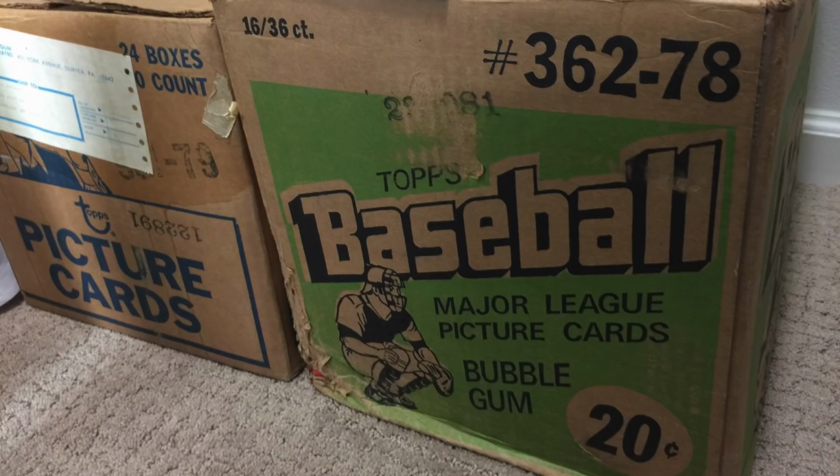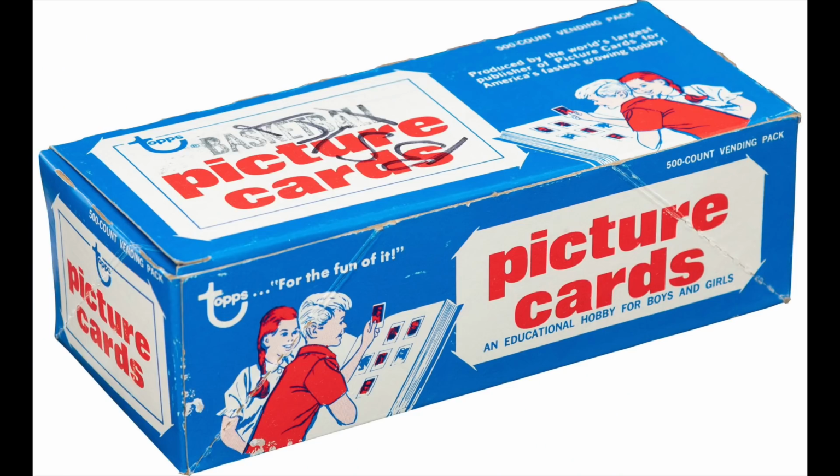I looked over the cases, and the 78 and 79 seemed good to me. The 1980 case was already opened, and for a vending case, this is a major no-no. Vending cases were not packs. They're just unsealed boxes of 500 random cards, very easy to search. So I passed on the 1980 case. I took pictures of the 78 wax case and the 79 vending case and texted them to Steve Hart. He got back to me immediately saying they looked good. So we agreed on $28,000 for the two cases. That was his exact asking price.